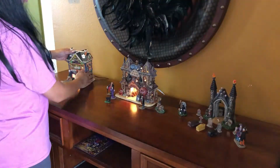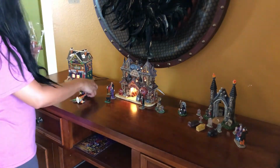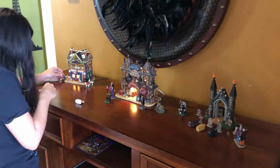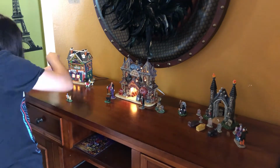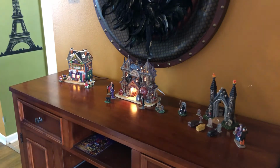So Katelyn has gotten in on the Maxx action. She's really into dogs, and this little haunted thing that she's decorating on her own is a little, I guess, dog boutique. So she's getting that set up. How cute is that?